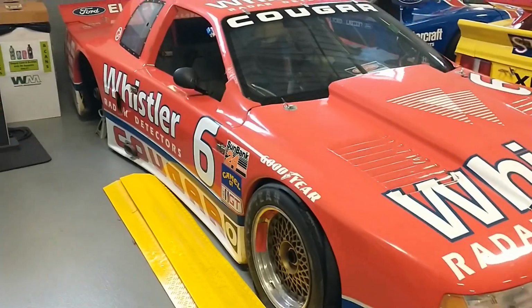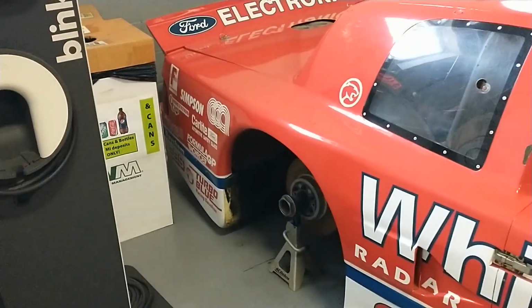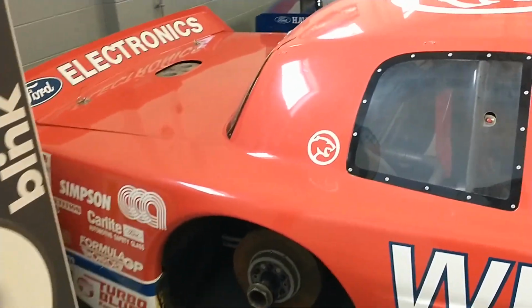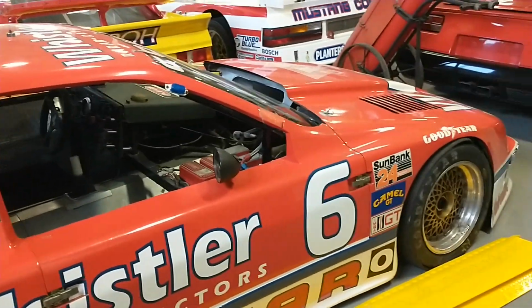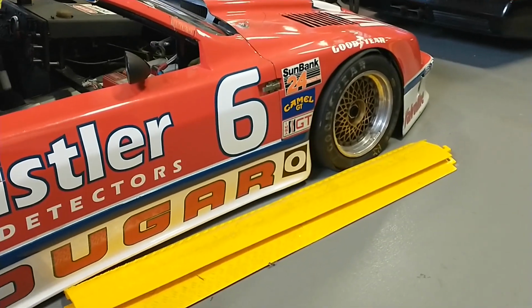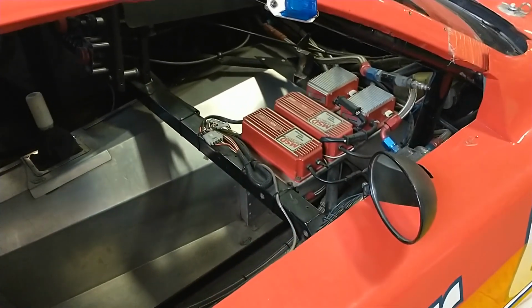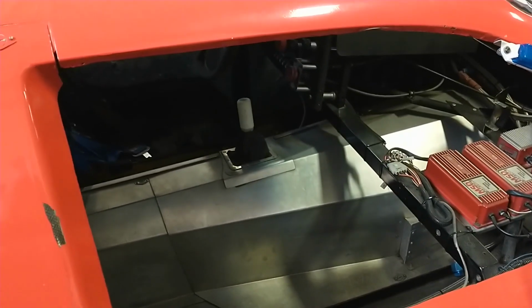Yeah, one of many race cars he's got here. Got a Mercury Cougar, Whistler radar detector car. Don't know the race record of that, but yeah, radar detector. Who knows what that is? I guess they're still around, but definitely the era when everybody had something like that. All business cockpit there.